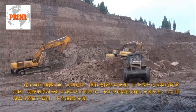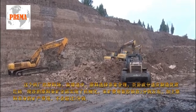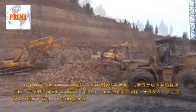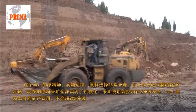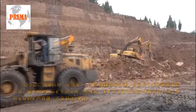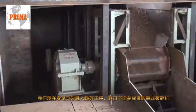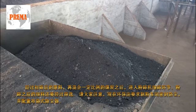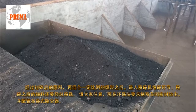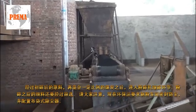Nowadays, material mining has achieved mechanization, so the mining expense can be controlled around 2 cents. Plus the mineral cost for materials, the expense will not exceed 3 cents. Here is the shale entering into the crushing process. Beneath the hopper is a standard jaw crusher. The material goes through primary crushing, adds in a certain proportion of coal, and then enters into the crusher for fine crushing.